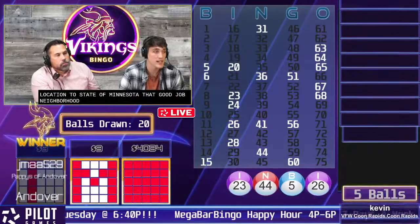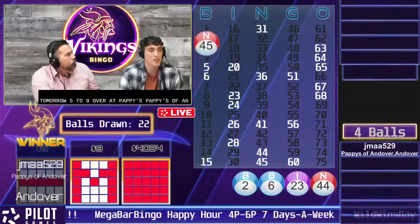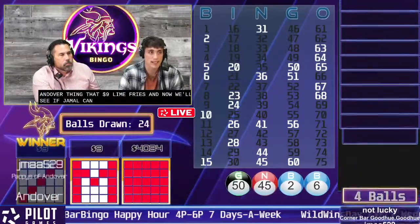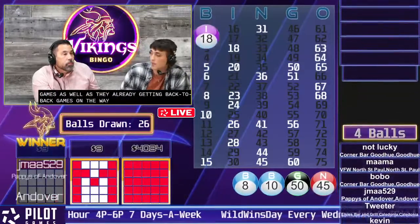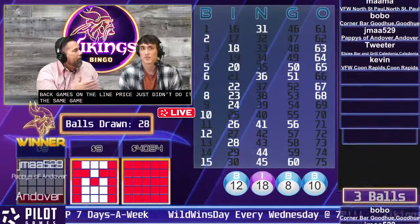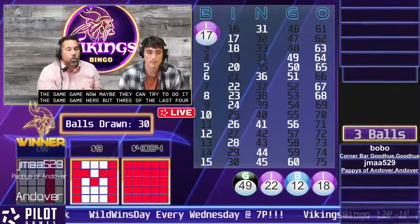Really dominated these standings, but we got a line prize going out to Jama529 over at Pappy's of Andover, taking that $9 line prize. And now we'll see if Jama can get the large M in back-to-back games, as well as already getting back-to-back games on the line prize. Yeah, got the hat trick finish, just didn't do it in the same game. Now maybe they can try to do it in the same game here. But 3 out of the last 4 wins.